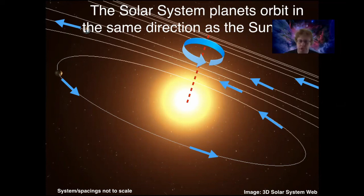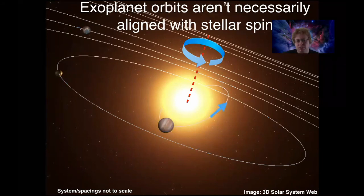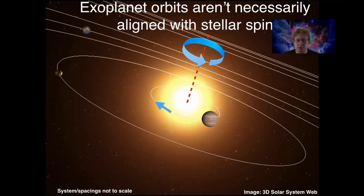Recall that in our solar system, all of the planets orbit in the same direction. All of them orbit in the same direction as the sun's spin. This was causing us to believe that planets seem to orbit all in the same way, and they were formed in a disk. But in exoplanet systems, we found that this isn't necessarily true. Exoplanets aren't necessarily on orbits that are aligned with their stellar spin. Sometimes they're in orbits that are aligned at some weird angle, and in other cases, they go opposite of their solar spin, their stellar spin.